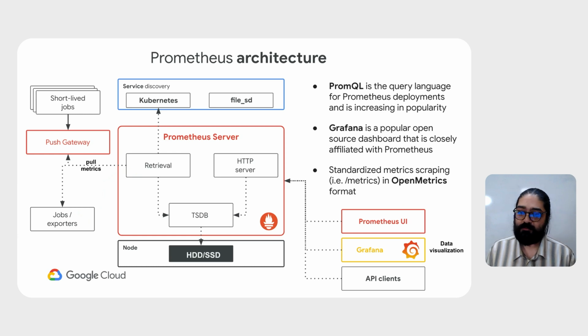So at the core of it, we have what is called a Prometheus server that has an HTTP server built in, backed by a time series database, which is generally connected to some form of storage that can persist those metrics for long term. It also has a retrieval mechanism, but in a batch use case, since the jobs can end at different times, a push mechanism works better.